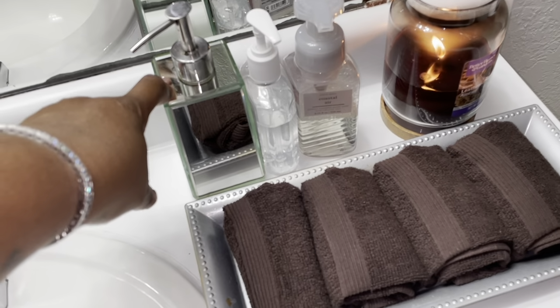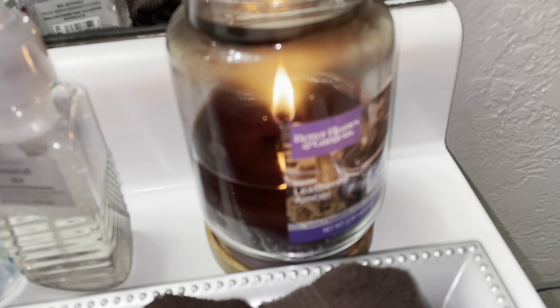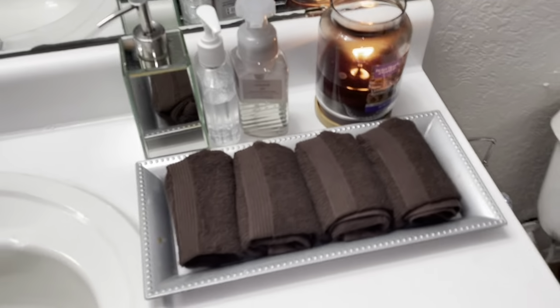But I got some pumps here. This one is supposed to have lotion in it. Of course, you got to have some hand sanitizer. And then this is some foam soap from Bath and Body Works, of course. And then another one of those candles. I first got introduced to this candle from Walmart, and I love it.